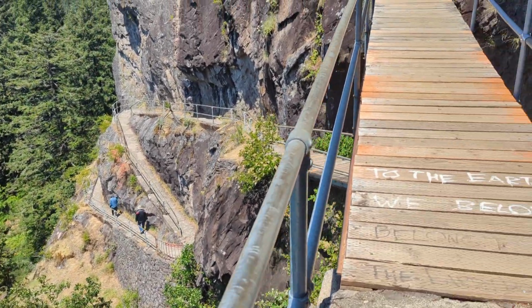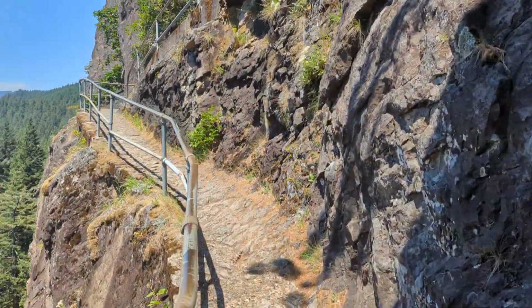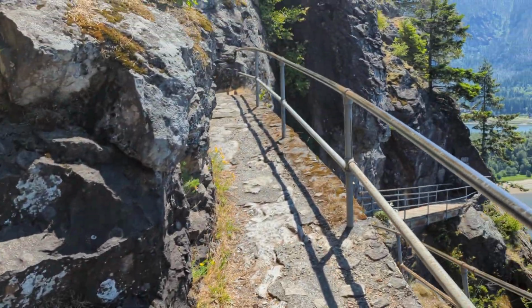Going up this tight network of ramps and paved paths on the side of the rock is probably the most fun section. As you look up and down at the paths, you might feel like you're stuck in an M.C. Escher drawing. Don't forget to grab a few views of the gorge on your way up, though.